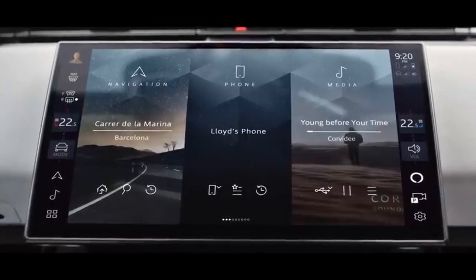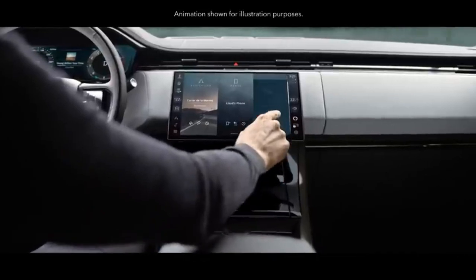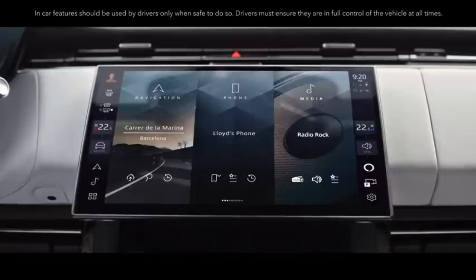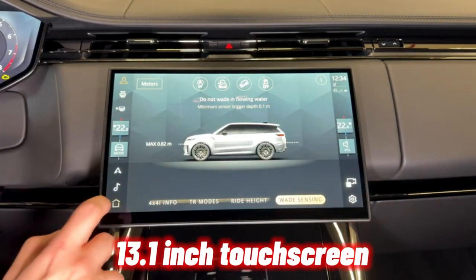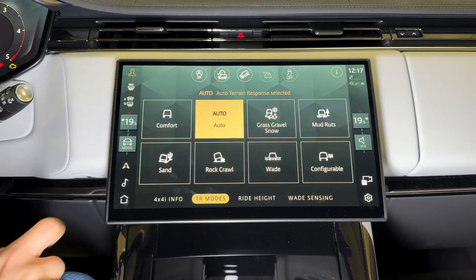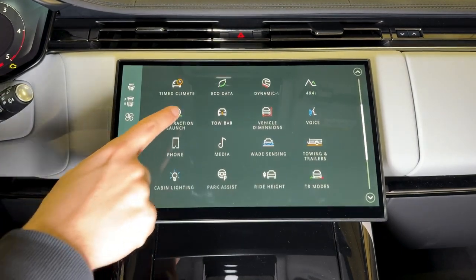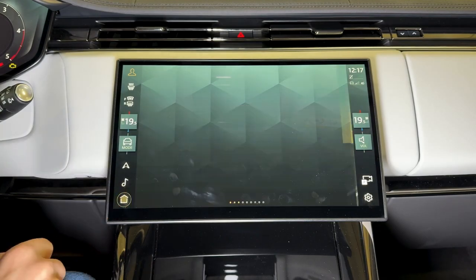3. Frustrating infotainment system. In a world where automotive technology evolves yearly, the 2025 Range Rover Sport's infotainment setup is trying to play catch-up, and not entirely successfully. The centerpiece is a 13.1-inch curved touchscreen running the latest Pivi Pro software. It looks good at first glance, sharp resolution, haptic feedback, and a relatively clean layout. But under scrutiny, the system's shortcomings become obvious.